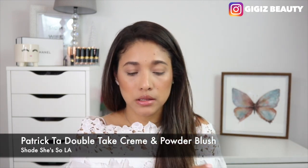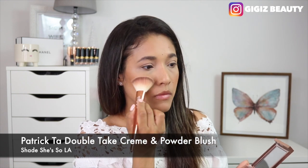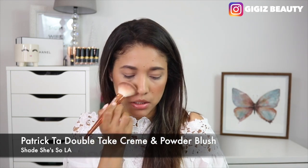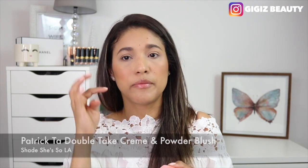So this is going to be a product that I will layer on top of a matte blush. So I think I want to use these Patrick Ta in the shade So Natural. Just a little bit to give me more color, and then I'm going to go back with the glowy. I should have layered the blush before. It is pretty, it just doesn't have enough pigment to it to be a blush, I don't think. But this time I'm going to put it just higher, like that. And that looks really pretty.